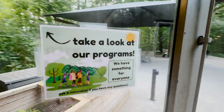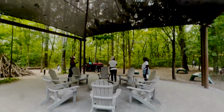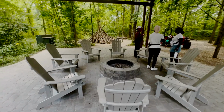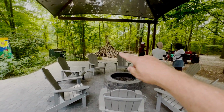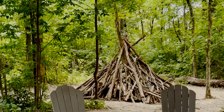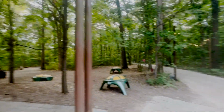Yes, they do have programs that you can come and visit. So again, this is the outdoor interpretation center. Look at that little fire ring. Sometimes they tell stories. They've built a wigwam way back here in the distance, if you can see it back there. Yeah, there it is. But this is all under canopy, so even in the hot sun, it feels nice and cool back here.